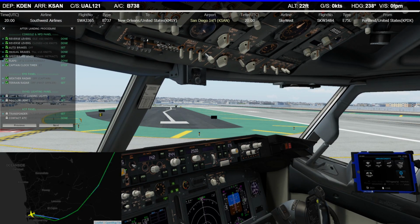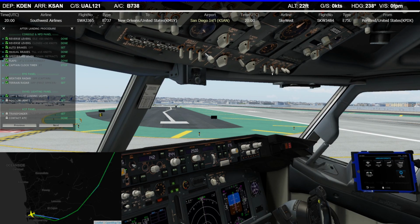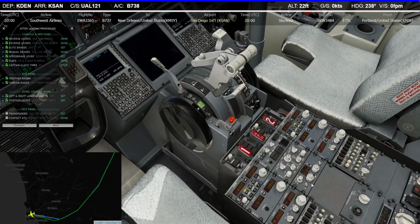American 1067, airplane 155, maintain 10,000. Wind 200 at 16. Runway 17 right, set takeoff. 55, that's hard climb and maintain 10,000 permit. 1067, 17 right, good takeoff.